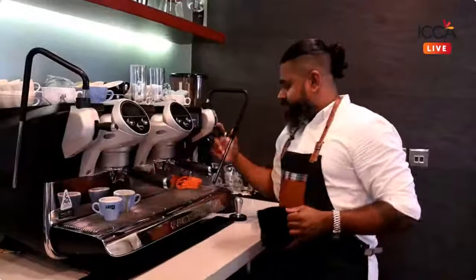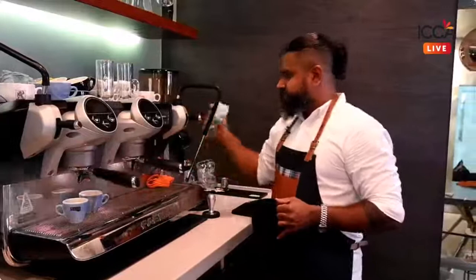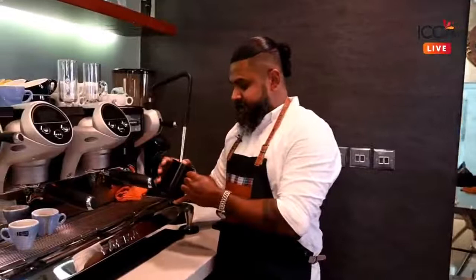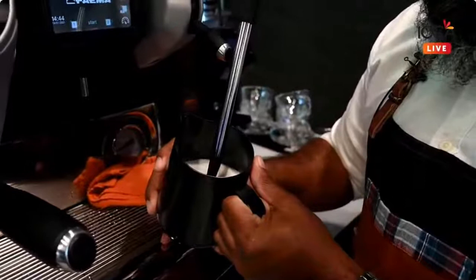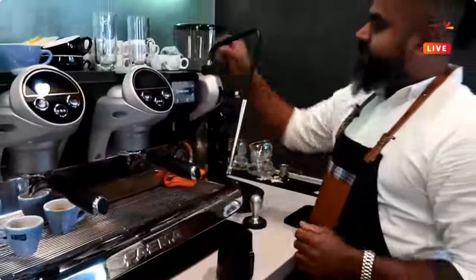Purge and steam remain the same, there's no change. So purge, wipe. Then milk temperature again is the same, anything from 60 to 65 Celsius, should never reach 70. So I will insert my steam arm, I will open my steam, and I go at a slight angle, and I don't let the milk come up. I stay in the middle, letting the milk circulate around my jug, creating a whirlpool effect. And once it hits the right temperature, I turn off my steam, I'll leave my milk on the side, I'll purge and wipe again.